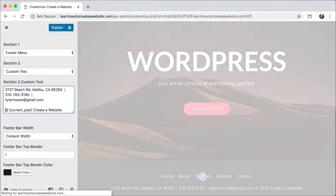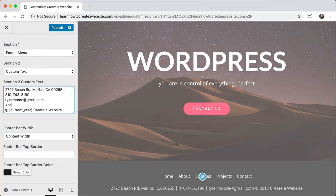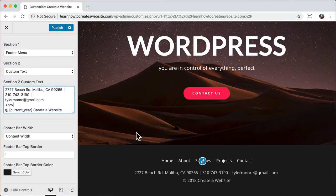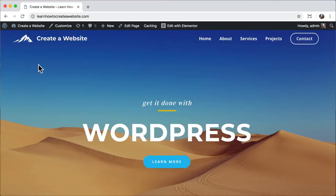If we make a new line, it's not going to add it right here because this box only understands regular text and HTML. So I'm going to show you one little HTML code to make a line break. So it's the less than, and then BR, and then greater than. And that will add a nice line break, and we can publish that. And now we can see on the right side, we have the Home, About, Services, Projects, Contact menu, our address, phone number, and email address, and then our copyright and our website. So that is super awesome, and we can exit out of there.